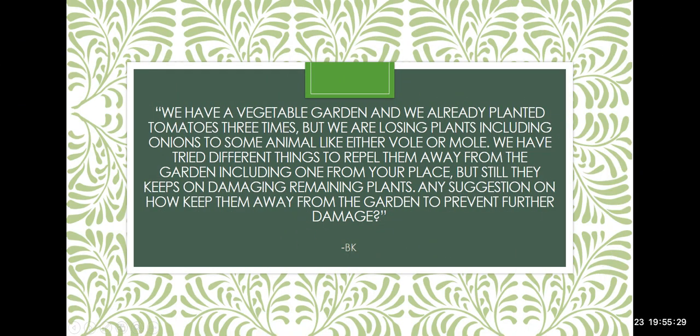Okay, BK, we have a vegetable garden and I've already planted tomatoes 3 times, but we're losing plants, including onions, to some animal, vole or mole. We've tried different things, including something at our nursery that didn't work. And something else broke the top portion. You probably have voles.